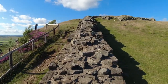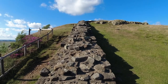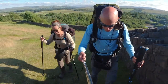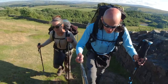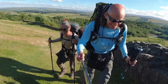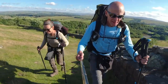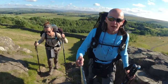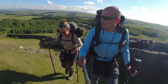And there it is. That's OW, original wall. I think we're going up there. I just wanted to film us going up this bit. Ow, so you can see the pain on our faces. Because it is well steep. But it's magnificent. Truly is a great part of the wall.